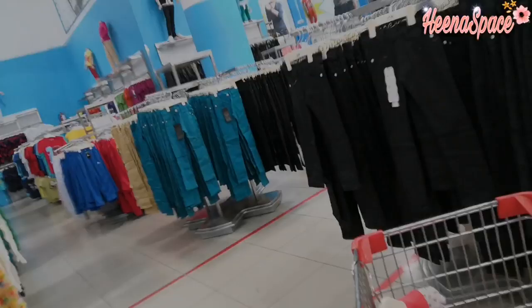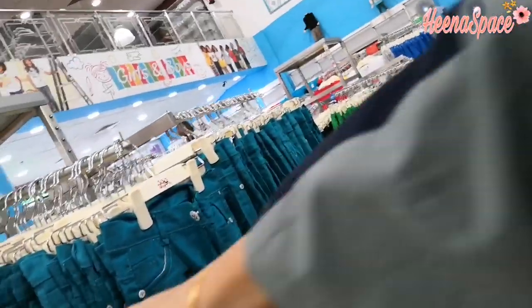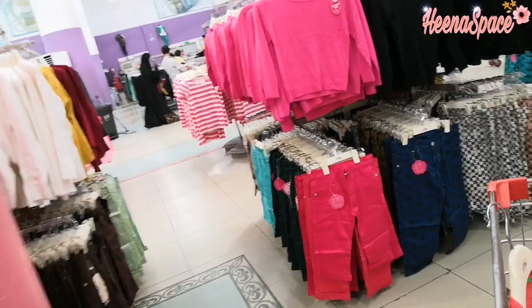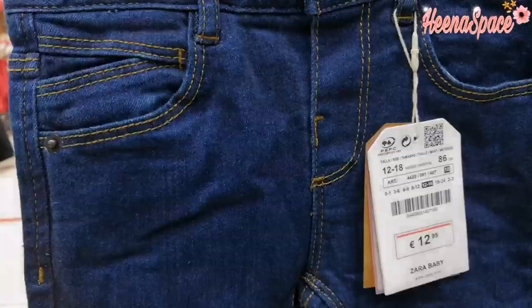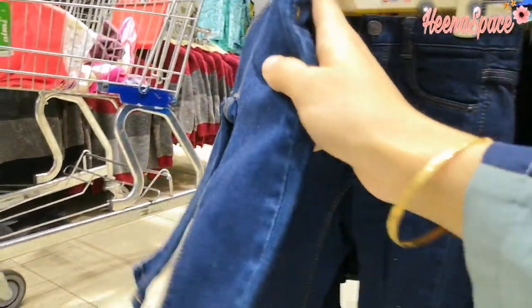Some shimmer leggings. Pants section. See here guys, what I have found here. It's a Zara baby jeans which prices 12 euros. There are some cool clothes here.